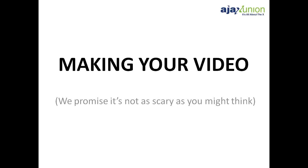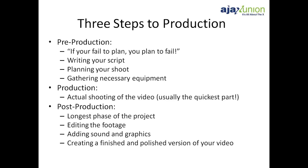When we talk about video production, there are three steps that we like to go through. If we can go to the next slide, I'll show you those. So the three steps to production are pre-production, production, and post-production. If you stick to these steps and this workflow, you definitely get a much more polished and professional project, and it keeps you much more organized and you know what you're doing. Some of this might be new to you guys, some of it might not, but just to give you a little bit of insight into what goes into these types of things.